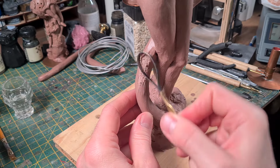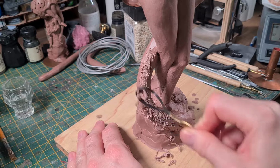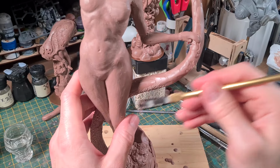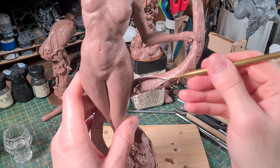This rake tool I made out of a serrated blade from a bandsaw, and I just put that into a brass tube which I've flattened. It's quite a serrated tool, so it really roughs the clay up quite a lot, but I found that's really useful for trying to refine the shapes.